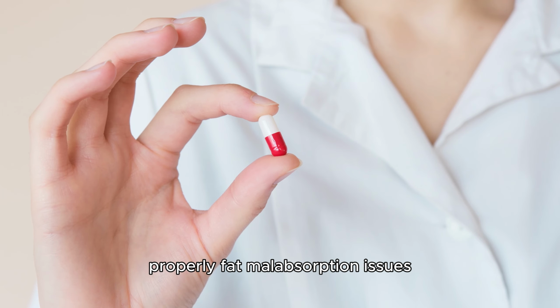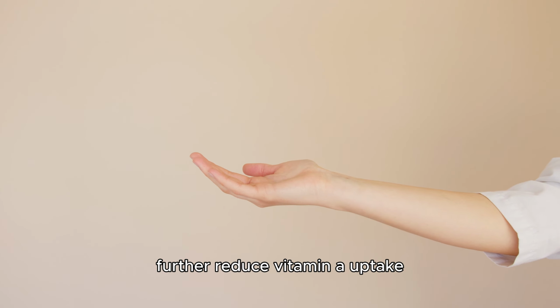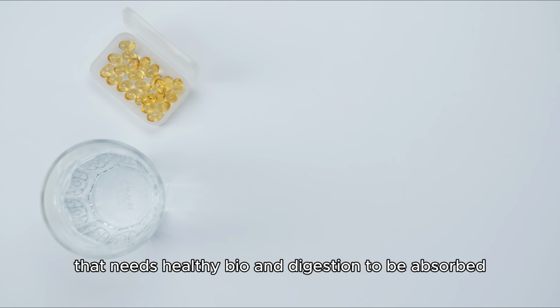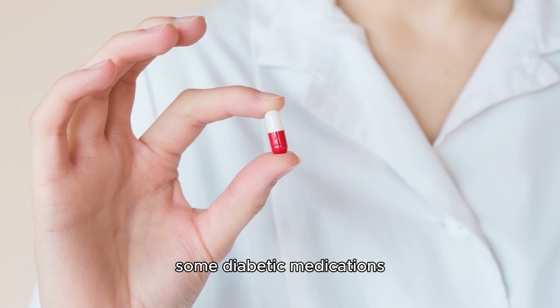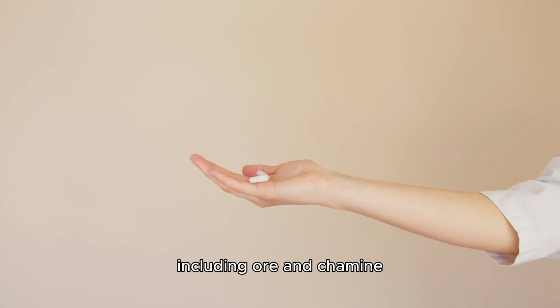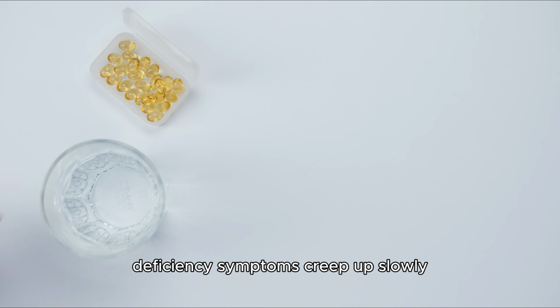Fat malabsorption issues, common in diabetics with gut problems, further reduce vitamin A uptake, as it's a fat-soluble vitamin that needs healthy bile and digestion to be absorbed. Some diabetic medications also interfere with absorption. Deficiency symptoms creep up slowly.